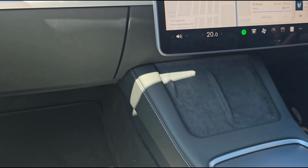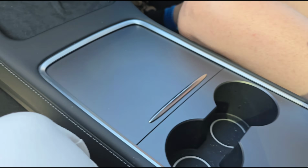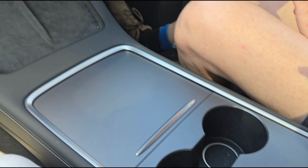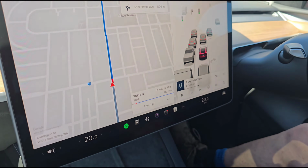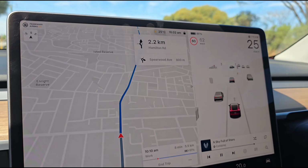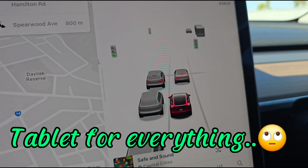Now, I've heard there may be a new Model Y coming out, perhaps as early as next year, but I'll talk more about that later on in the video. But other than that, it's the same as it's been for the last few years. So, of course, everything has to be done through the tablet, which I don't particularly like.